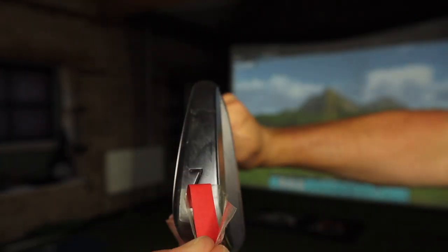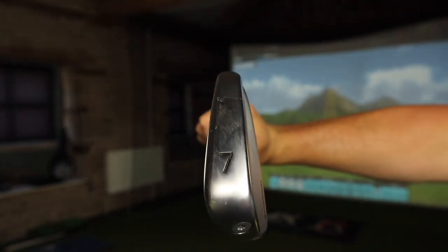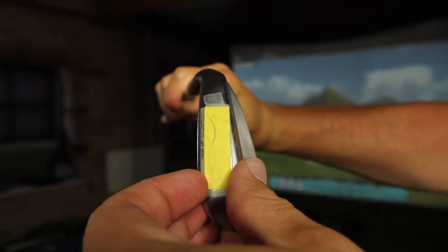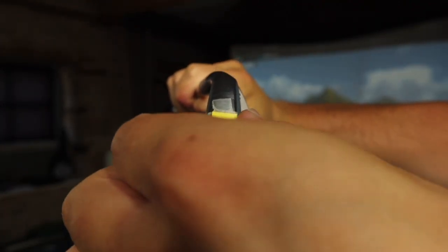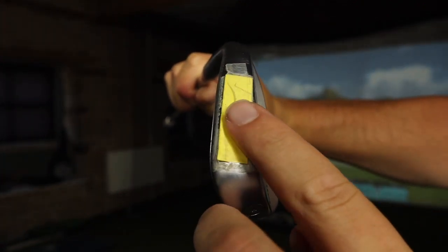What should we go with first? Let's go red. Who got it? Red is the 7 iron. Yellow was the pitching wedge, of all things. So come on then guys, if red was the 7-iron, yellow was the pitching wedge, which club averaged around 200 yards?